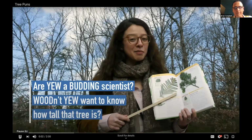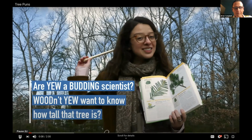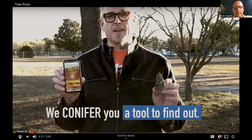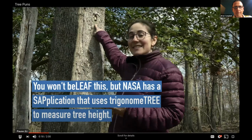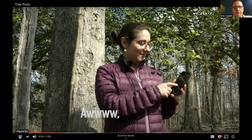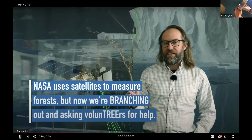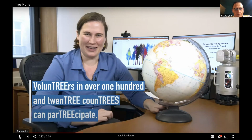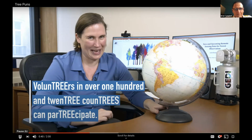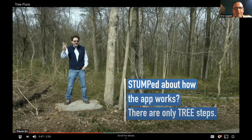Are you a budding scientist? Wouldn't you want to know how tall that tree is? A conifer you a tool to find out. You won't believe this, but NASA has an application that uses trigonometry to measure tree heights. Oh, mangrove! NASA uses satellites to measure forests, and now we're branching out and asking volunteers for help. Volunteers in over 120 countries can participate. Stumped about how the app works? There are only 3 steps.